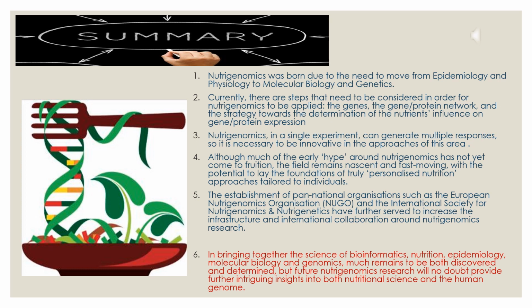Although much of the early hype around nutrigenomics has not yet come to fruition, the field remains nascent and fast moving, with the potential to lay the foundation of truly personalized nutrition approaches tailored to the individual. The establishment of pan-national organizations such as the European Nutrigenomics Organisation, called NuGO, and the International Society of Nutrigenetics and Nutrigenomics has further served to increase the infrastructure and international collaboration around nutrigenomics research.